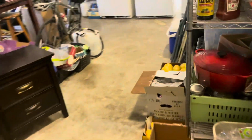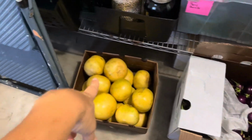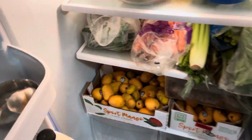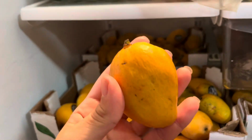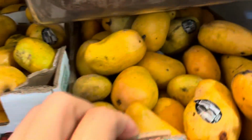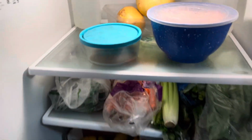Over here, we have some other stuff. So we got some more mangoes. My friend is eating these baby eggplants. They steam them. We got some pomelos. And this is really what I'll be eating. We got more mangoes. And look at how freaking cute they are. Oh my gosh, these are the cutest little mangoes I've ever seen. Got some more pomelos there.